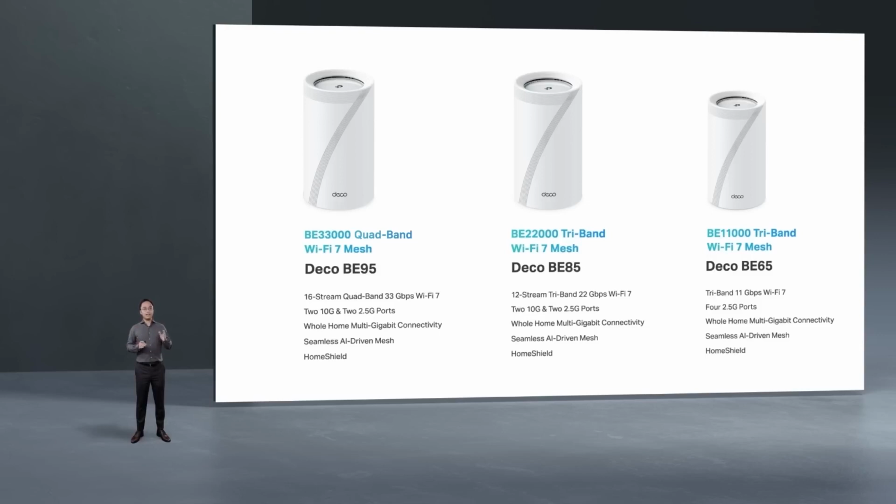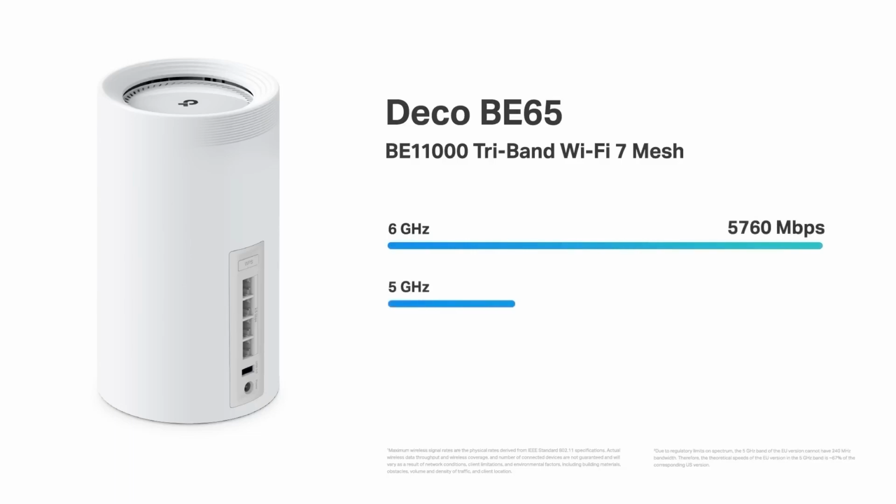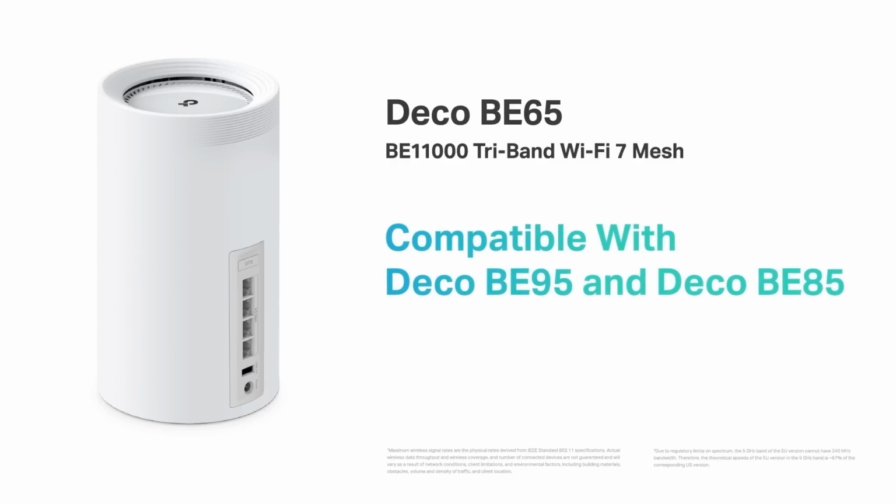We have Deco BE65. Deco BE65 is designed for mid-end tri-band 2.5 gigabits per second multi-gigabit networking. It is equipped with four 2.5 gigabit RJ45 WAN LAN ports, breaking through the 1 gigabit bottleneck and driving your devices to peak performance. Its wireless speeds, up to 11 gigabits per second, are made up of three frequencies: 5,760 megabits per second on the 6 gigahertz band, 4,320 megabits on 5 gigahertz, and 574 on 2.4 gigahertz. Also, the USB 3.0 port enables easy media sharing and private cloud building. Lastly, BE65 is also compatible with Deco BE95 and Deco BE85.